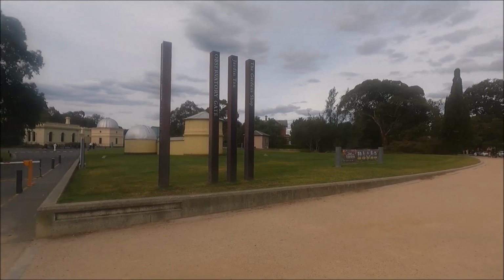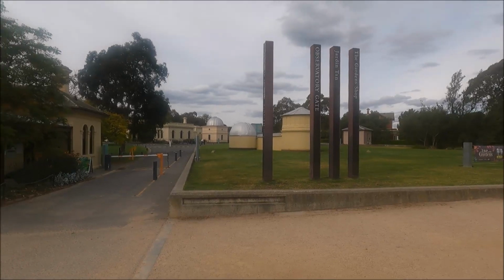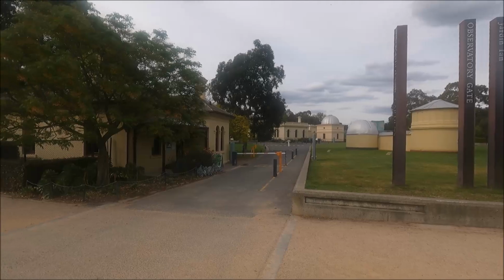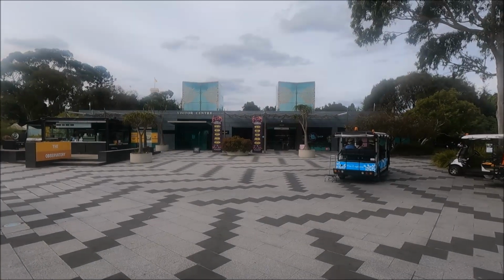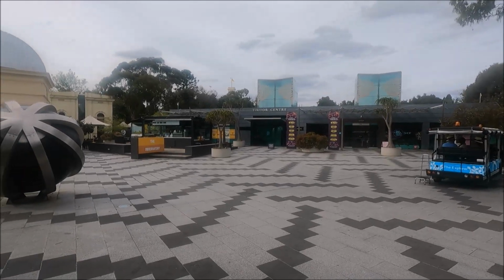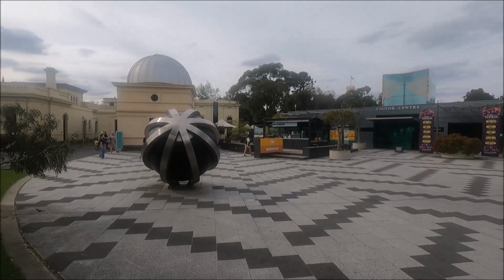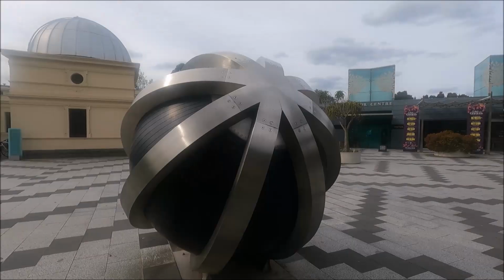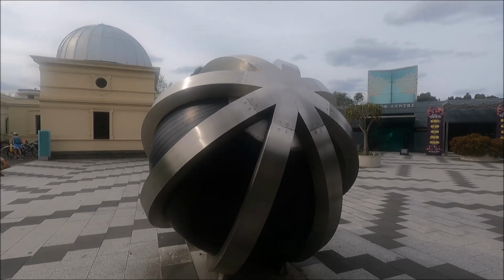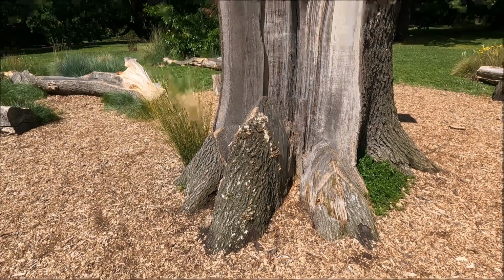Welcome to the Royal Botanic Gardens in Melbourne. There are 10 gates which give entry to the gardens, but for first-time visitors I would recommend using this gate called the Observatory Gate. The reason for this is that all the main facilities are located here. This area includes the Visitors Centre, the Gardens Shop, a cafe, outdoor seating, and male, female and accessible toilets.